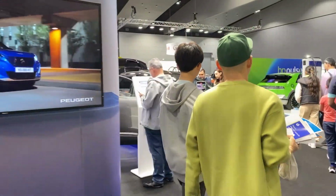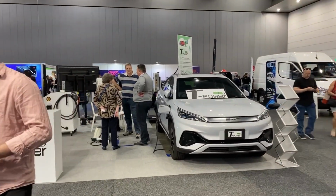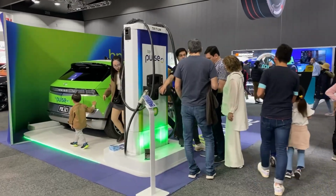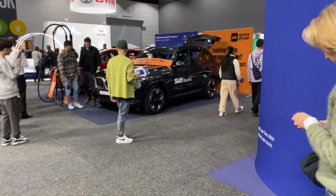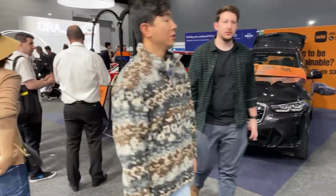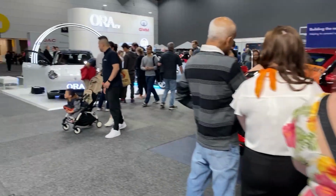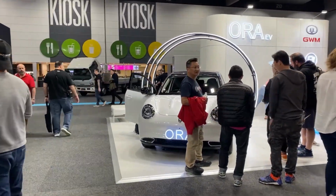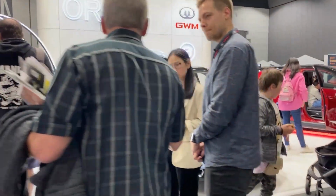some more Peugeot hybrids, leading us into some more power solutions from T-Power. BP Pulse with their stand, highlighting the BP Pulse network and its rollout. The Sixt Rental stand, and Sixt Rental, we did a video with them that you can have a look at, and an interview about how you go about renting with Sixt. We've got the Aura Funky Cat stand here. A few Auras on display. They're proving quite a popular car with people.